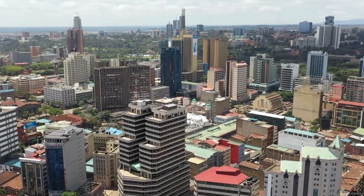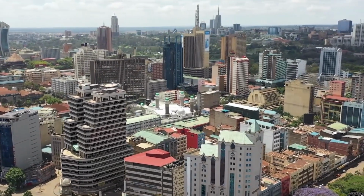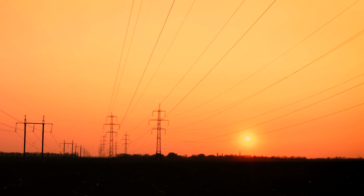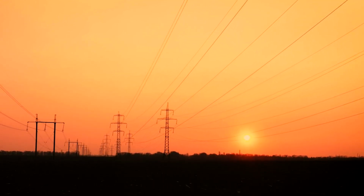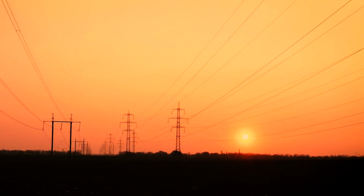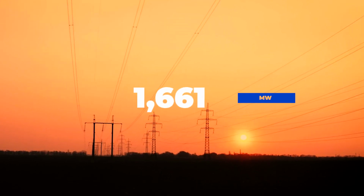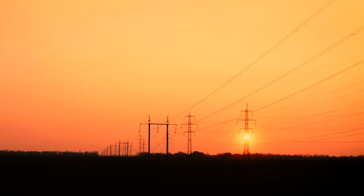The country recorded a decline in demand for electricity in 2020 when industries and other businesses cut down their activities in response to the COVID-19 pandemic. However, electricity consumption by homes and factories in Kenya hit an all-time high in November 2021, indicating improving economic activities in the country. Data by the Energy and Petroleum Regulatory Authority, EPRA, showed that Kenya's maximum power demand crossed the 2,036 megawatts, the highest ever recorded in history, from a record low 1,661 megawatts in April 2020 at the height of the COVID-19 pandemic.